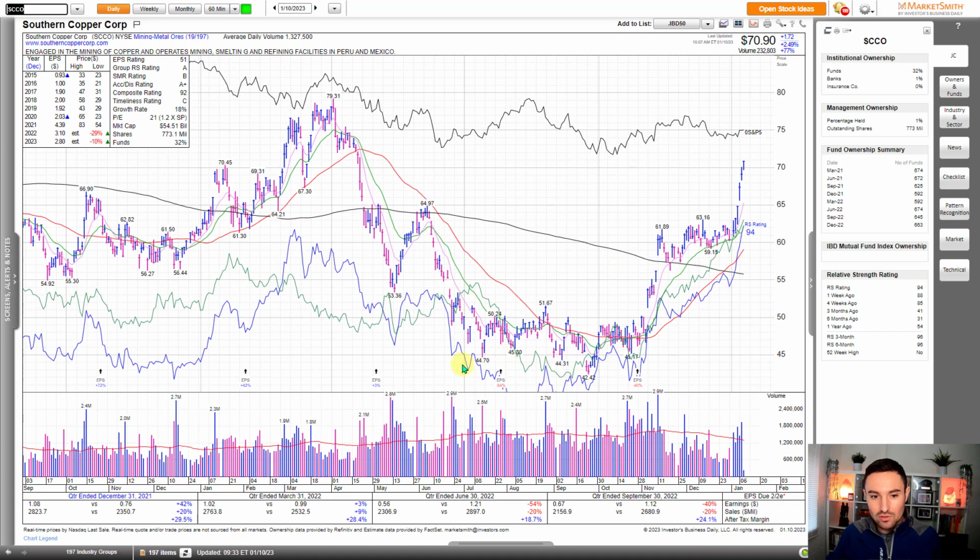See how you get the stock coming out of this nice phase 1 base. Look at the volume coming through, really good to see, positive price action. And then you have the RS line turning up versus its own industry group. Now it's listed in terms of the industry group, it's actually in mining, metals and ore. So I think it's good to look at the MarketSmith industry groups, but then also be aware of different sector ETFs as well, whether that be precious metal miners, gold miners, silver miners, copper related stocks.